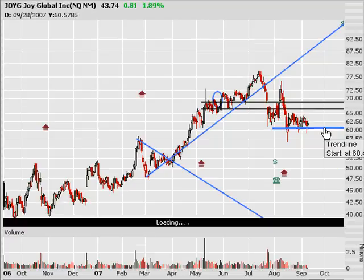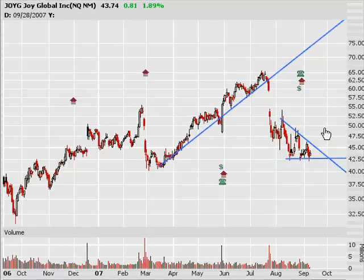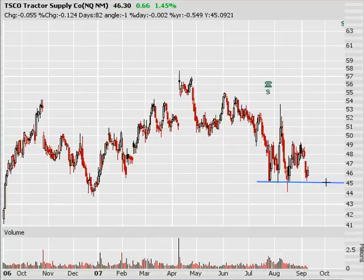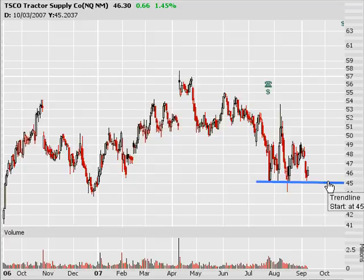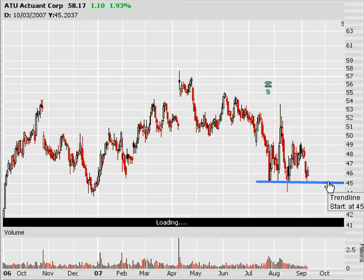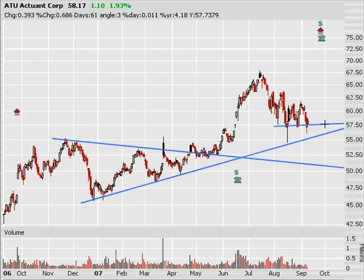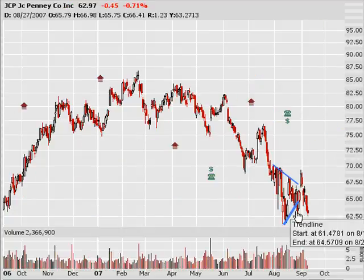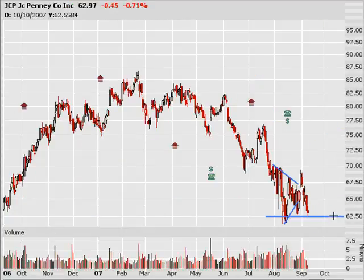Joy Global, I talked about that in my price patterns video. I'm not gonna go over that again. PSA, so bottom or top or channel, whatever. Look for this thing to break either way. TSCO, Tractor Supply, looking for a bearish break right here at 45. ATU or V? Oh, ATU, there we go, yeah. Looking for a break below 57. There it is. JCPenney, JCP. Draw it this way, 62.5. It's got support. Watch for it to break.